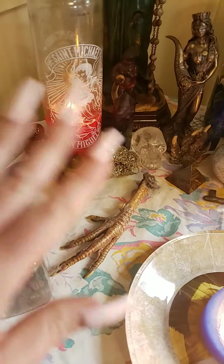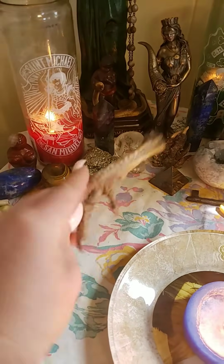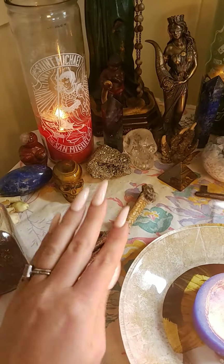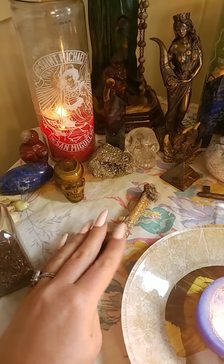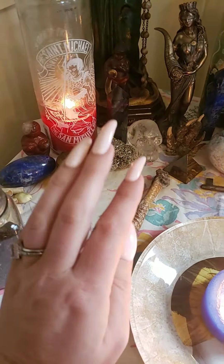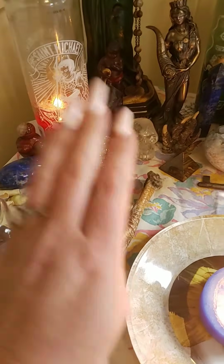Starting over here, I have a couple of chicken feet that I have worked with for a long time that are blessed as just regular tools that I use for my uncrossing and purification work. Sometimes I use them in hexing work.